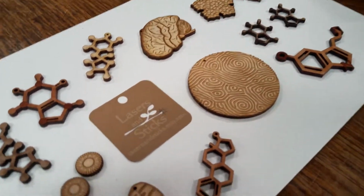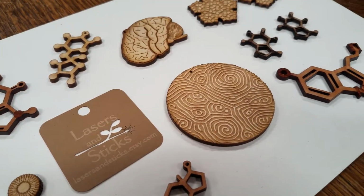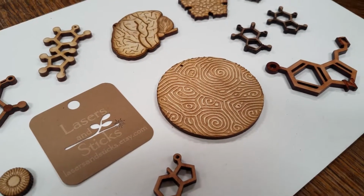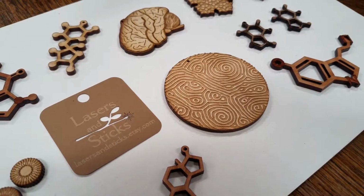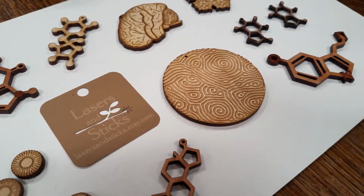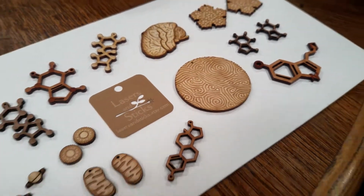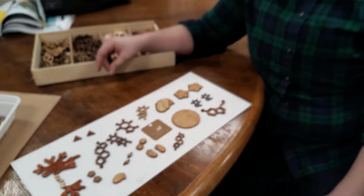I also make things like here is a chaotic spiral. It's spiral chaos. This is actually an image that comes from a real experiment made by a professor in my field, Stephen Morris, who also makes artwork from his pieces.